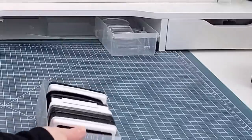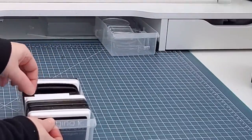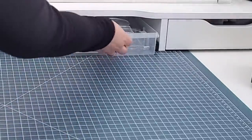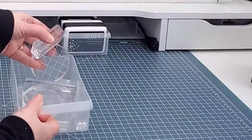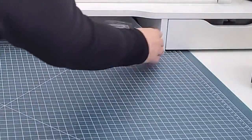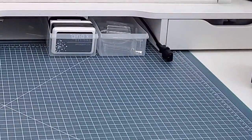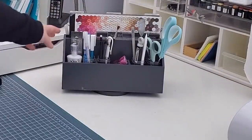Moving in closer, this is the gap between the 2 drawers. I have 2 more of the little plastic drawers. The first one is for my black inks and my embossing ink, and the second one holds my smaller acrylic blocks. Next to these is the plug for my Gemini FoilPress. It goes down behind the desk and plugs into a power bar down on the floor, and just makes it easier to get organized when I want to do some foiling.